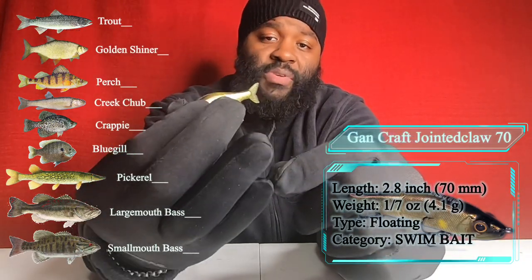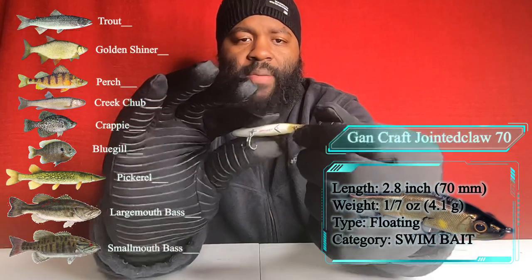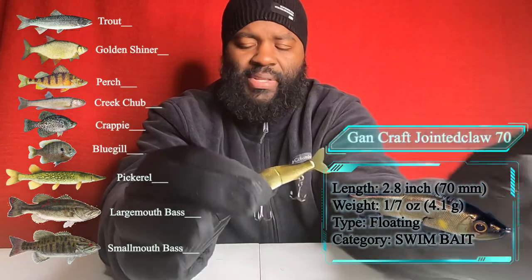I've actually seen people fish with it without the tail, which was weird. But I don't think I'm gonna try that. Or maybe I will, just to see if it does something different. I've seen people fish without the tail.